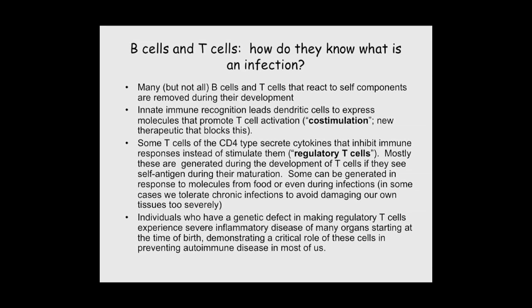Okay. So that's one of the most important principles. And we now have a therapeutic that directly attacks that co-stimulation, directly blocks that co-stimulation to try to suppress T cell activity in some nasty immune diseases. Another mechanism we have is something called the regulatory T cell.